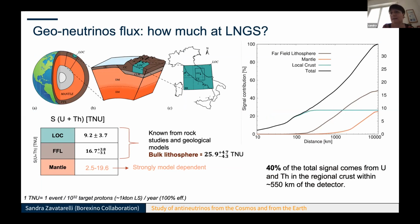And so precise direct rock studies have been performed in the area around the Gran Sasso, you see in this region, which is a square of a side of 400 kilometers. And from this direct rock sampling and geological three-dimensional models, it has been determined that the contribution due to this part here highlighted in green, the so-called local crust, amounts to 9.2 TNU.